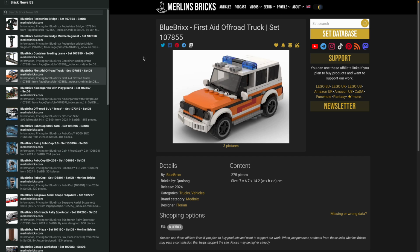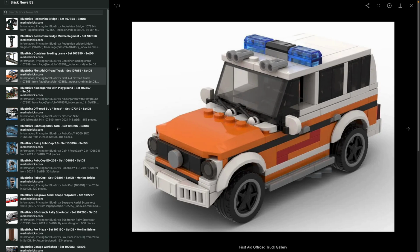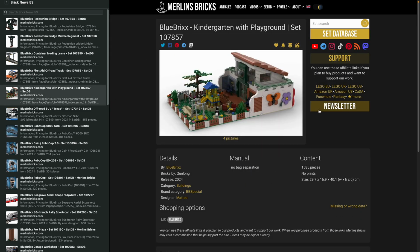With that, we're moving on to something very tiny, a 6-stud vehicle, or 8-stud is it rather, so what Lego usually calls a speed champion. The 107855 is the first 8-stud off-road truck, designed by Florian, 275 pieces, and I guess it's a Mercedes G-Class in a rescue loadout or rescue color scheme, with the blue lights and everything. So here you go. And then something very interesting, a kindergarten. Actually, I think kindergarten is how it's called in German, but I guess in English the term kindergarten is the one that is rather used.